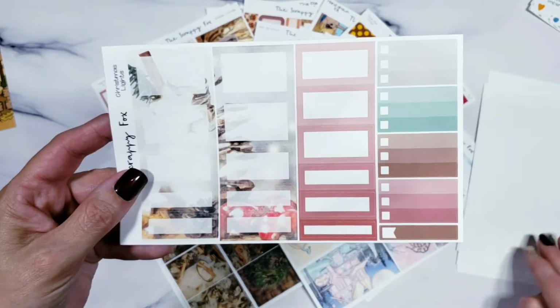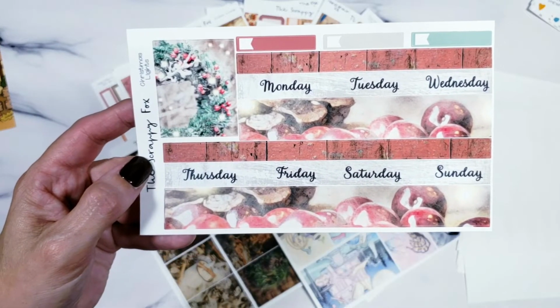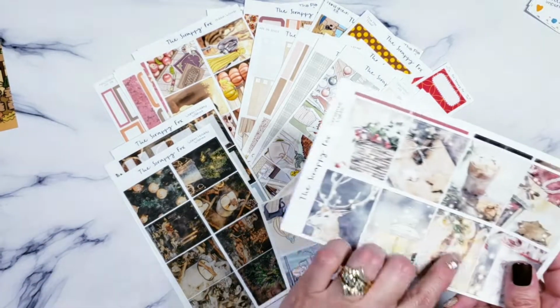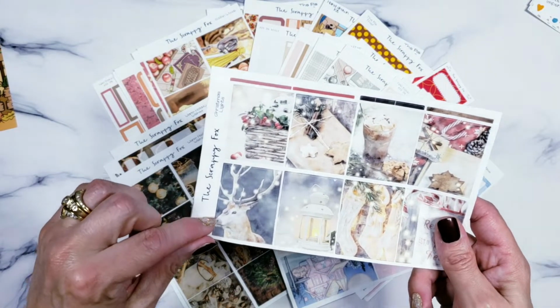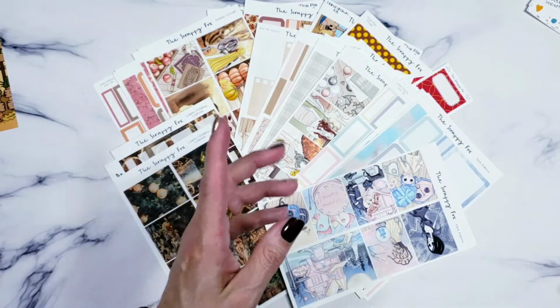You know my format. And then your washi page with your 9th box. Super, super cute. Very pretty. This one would go really well with either a sparkly gold hollow, or even a silver hollow. Would look really pretty with this, I think, personally.